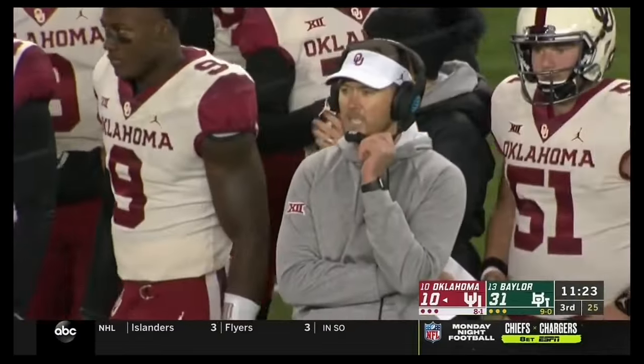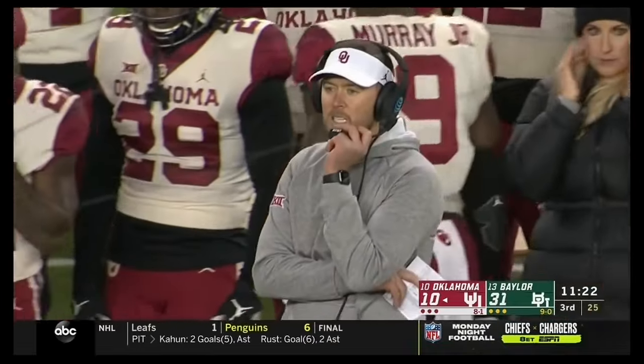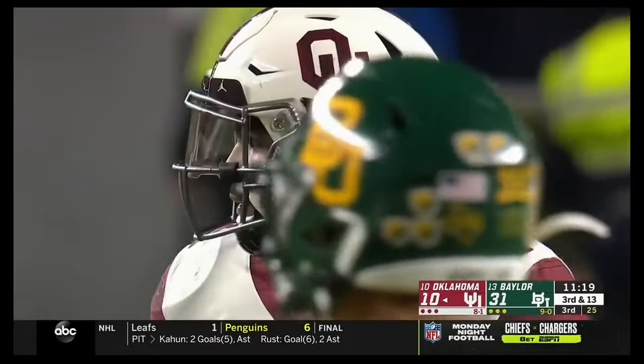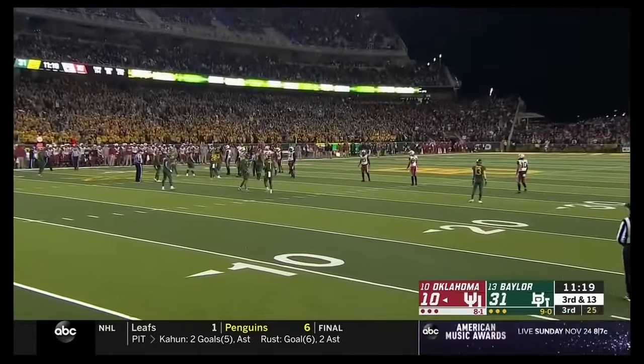I think that's the right play by Rule. I mean, you still got Oklahoma's offense probably going for it on 4th and 3. That's a highly convertible down and distance for Oklahoma.